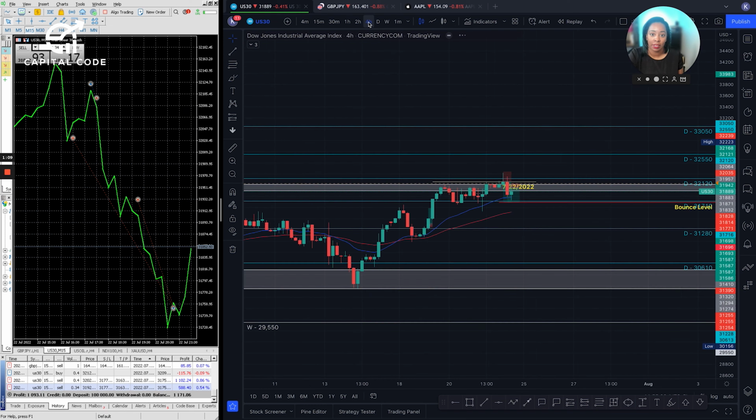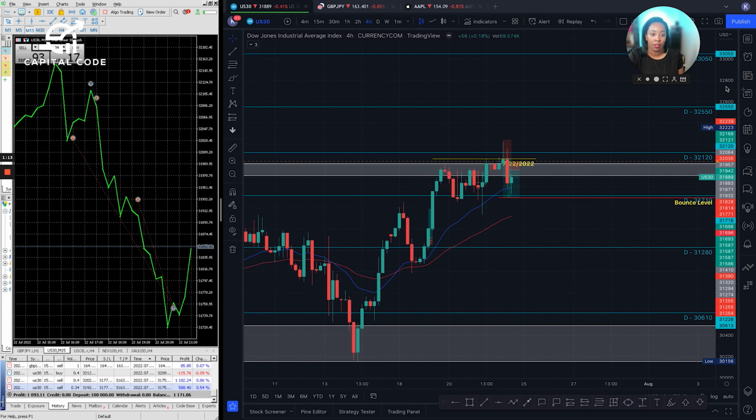So let's zoom into the 4 hour. So we can see a bit more detail here on the 4 hour chart. We can see that the price definitely was pushing up, and I did have a position earlier this week, made some money on that, so that was awesome. Wish I would have held it, but whatever. So I was happy with the profit.